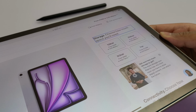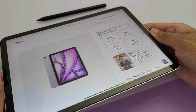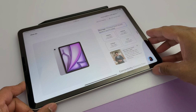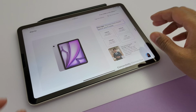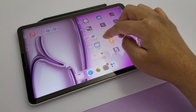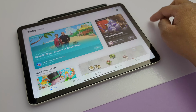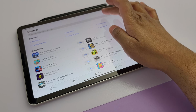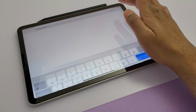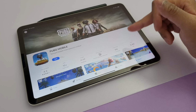So finally, Apple has listened to our prayers and they've increased the base storage to 128 gigabytes, which makes it more comfortable and you don't have to be that watchful on what you store on your iPad. Plus, for all those who are after bigger storage capacities, you now have the option to go up to a terabyte. So this by far is the biggest reason why I would blindly pick the iPad Air instead of any other iPad from Apple's lineup.